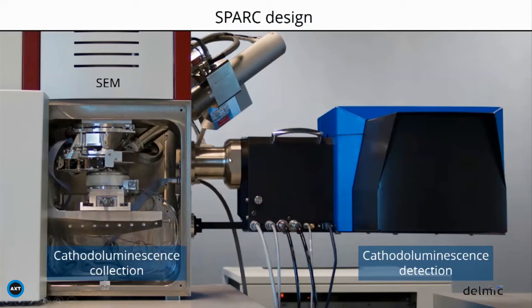And it consists of two parts. One part here is the part that collects the cathodoluminescence inside of the vacuum chamber. And this part directs the light towards the detector, which you see here. And this is the part where you do the light detection, and this is then connected to a computer where you can control everything.